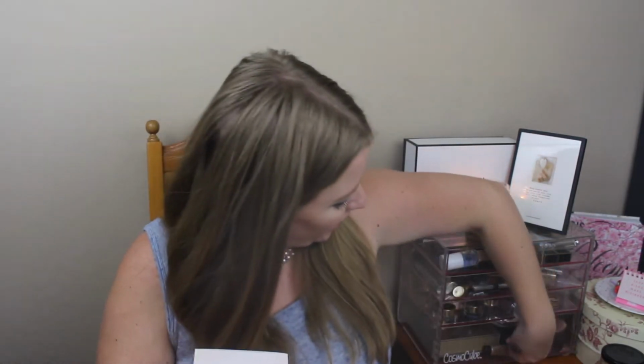The whole entire reason why I went in there is to get this. This is the Physicians Formula, excuse me. This is the IT Cosmetics Confidence in a Compact. I literally, let me just show you guys. This is the one that I have used all summer, and it's like gone.